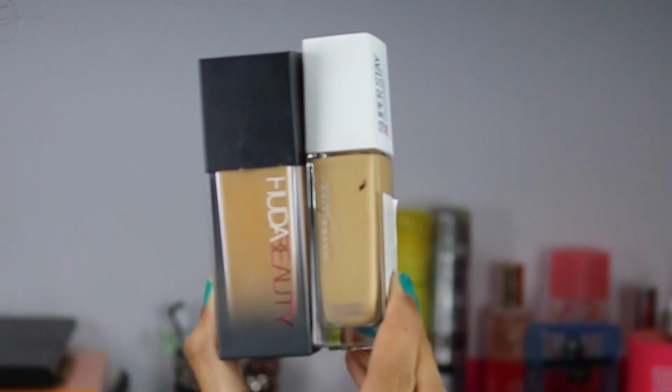And now moving on to the most exciting part, which is the foundation. Like this is full coverage. This is amazing finish. It can look a little bit cakey and dry on your skin if you have dry skin, or if you have any texture, it emphasizes it, and it can look a little bit matte, but it photographs really well, looks amazing in pictures, doesn't have any kind of weird flashback.